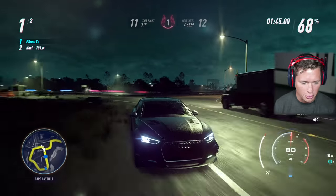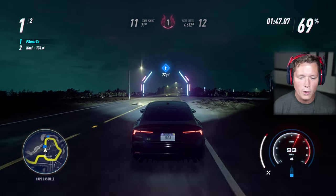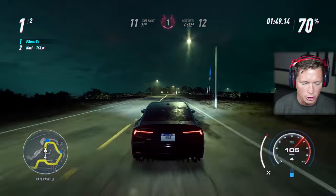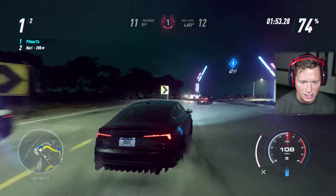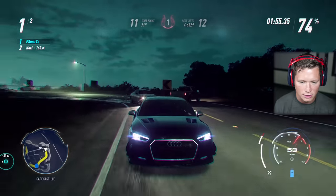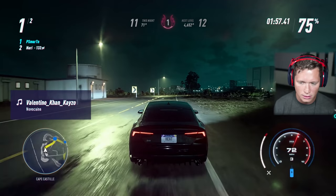Dude, I'm really confused. We have to go this specific direction, but we're going to be looping around. I was going to say, I'm really confused. I'm getting all sorts of mixed signals here. Remember, we rule the night.